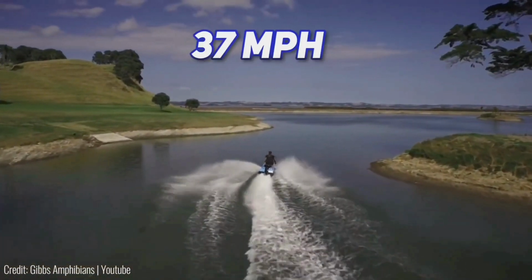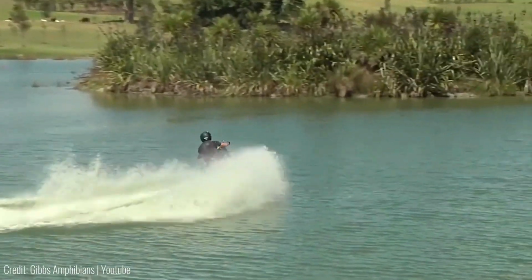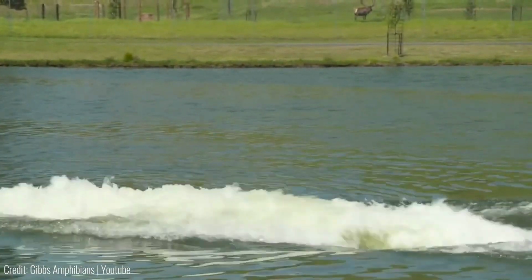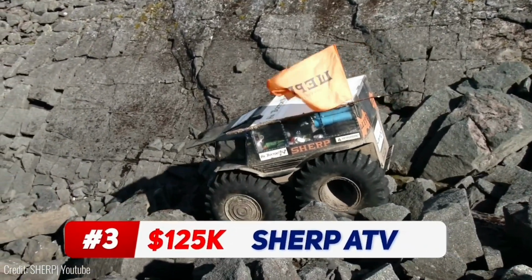Full speed, the moped can go as fast as 37 miles per hour in water, which is faster than most speedboats. Everything else, like the steering and acceleration, is exactly like a jet ski, meaning that there's no learning curve here either. Number 10. This is the most versatile ATV in the world.